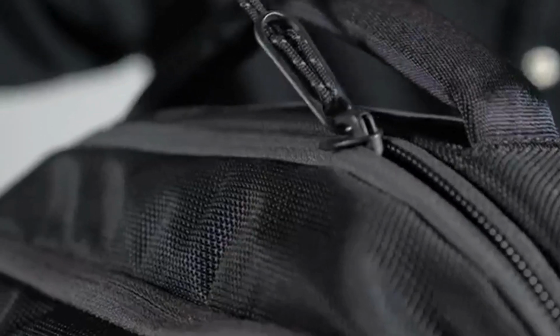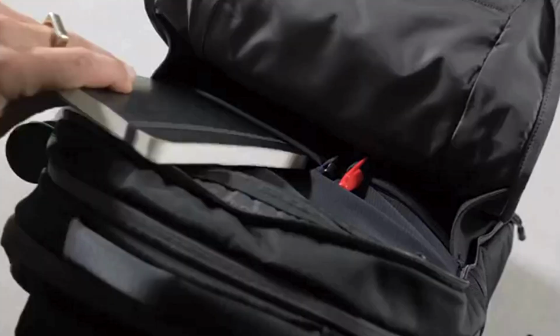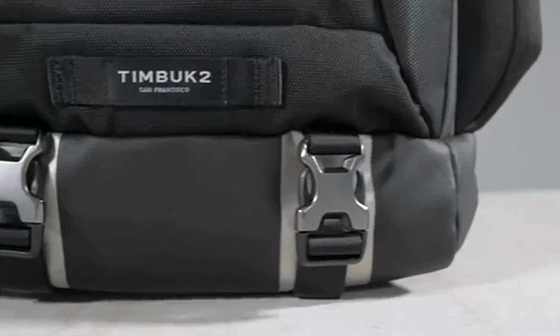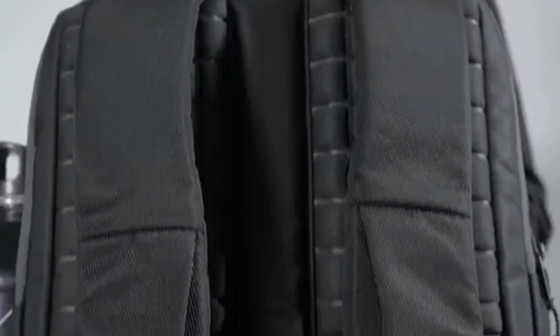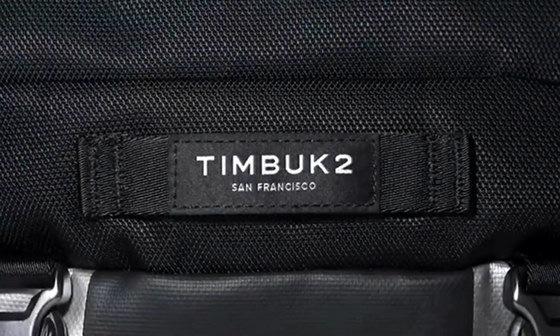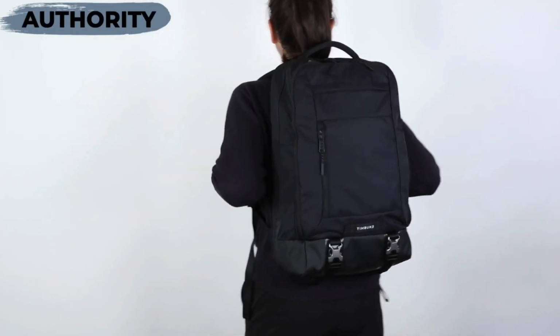Its 20L capacity isn't suitable for long trips, and the limited color options available might not please everyone, but these are relatively minor complaints in the long run. This really is the best laptop backpack for most people. That brings us to the end of our review and buyer's guide for the best laptop backpacks.